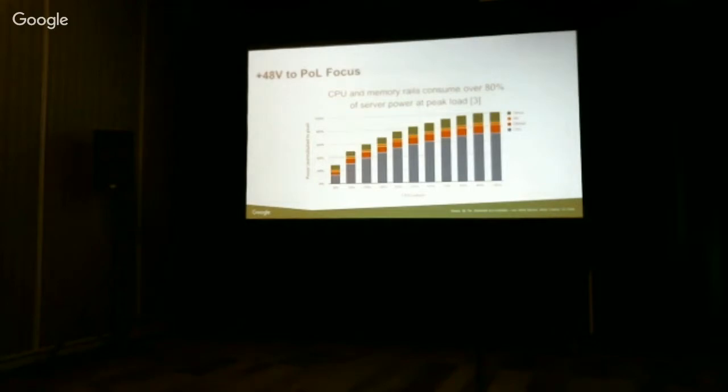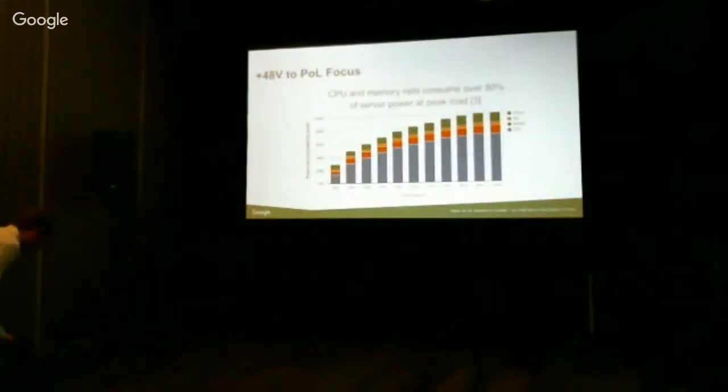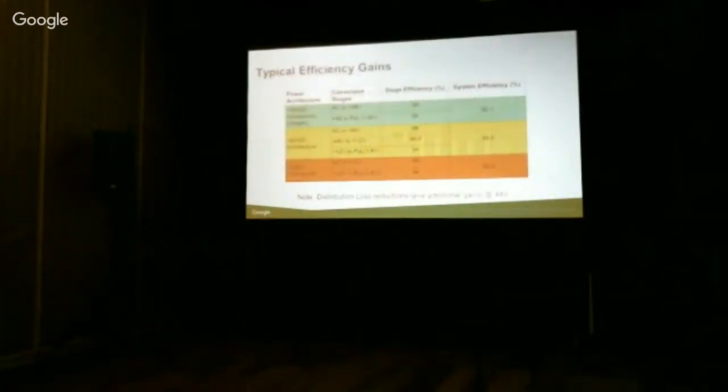So I've talked in general so far. You might be asking yourself now, okay, how much efficiency gain am I actually going to get? Here's a table that shows typical efficiency gains and a comparison between the 12-volt architecture, the 48 point of load architecture, and in the middle, a minus 48 type approach.